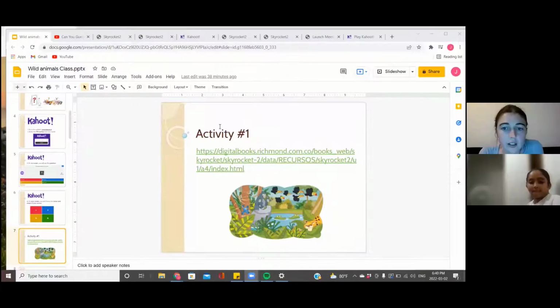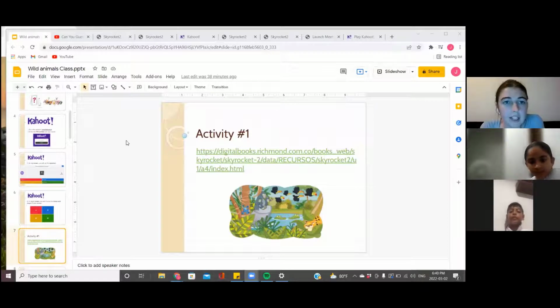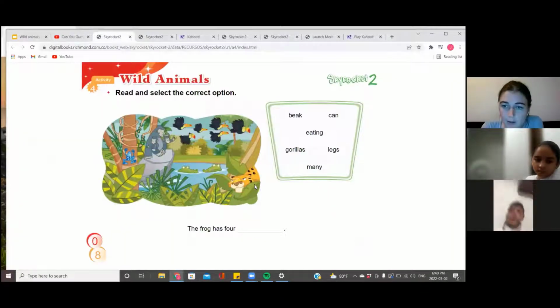Yeah, let me share my screen again. So this activity is a reading activity for us to practice some sentences related to animals.